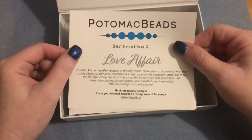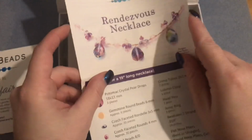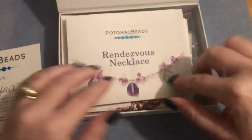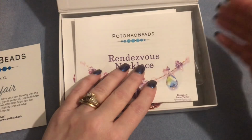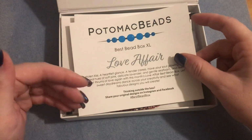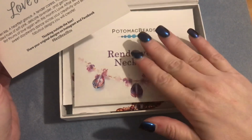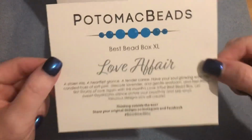What I like about Potomac Beads is that they have written instructions, and they're beautiful colored instructions. But also, if you're not good with following the written instructions and you need a tutorial, and sometimes I need both. I'm going to be honest, sometimes I follow the written directions better, sometimes I follow the videos better. It depends on who's teaching it, depends on how it's written, or how difficult the project is. Sometimes you need to see it being done while you're reading the pattern. But anyway, I like that they give you both options available. All of their projects are on their YouTube channel, so it makes it really easy to find.